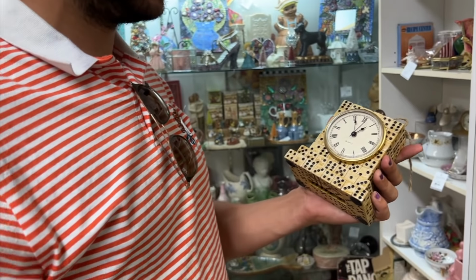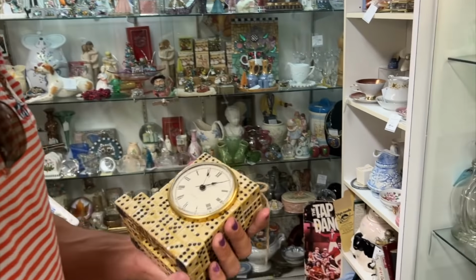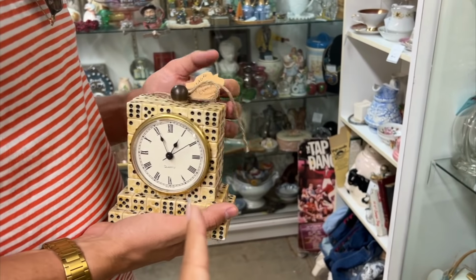Still going. The time is almost right. Oh my God. Okay, we're getting that. It is $85, but we feel like this will be our most expensive piece.